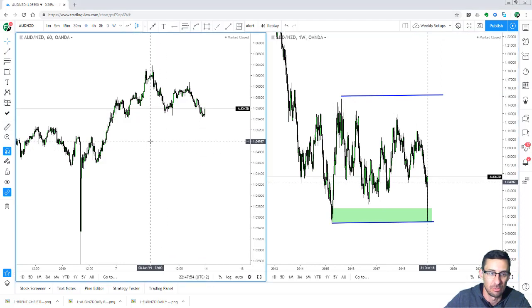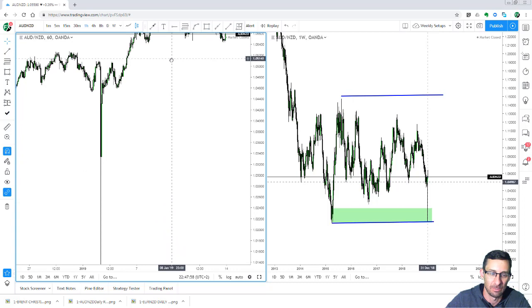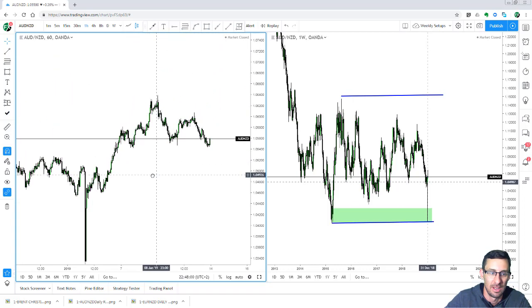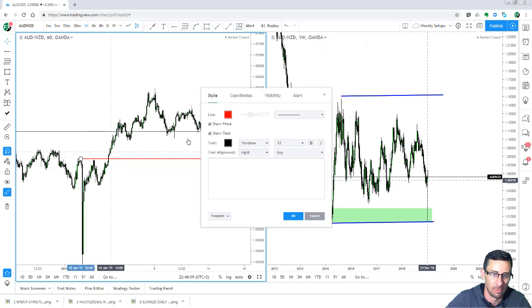And just zooming down onto the 1 hour chart, as you guys can see, it's a massive spike here, but we're actually going to just ignore that spike. What we're looking for is a return back to basically where this whole move down started. It's sort of the breaker block.